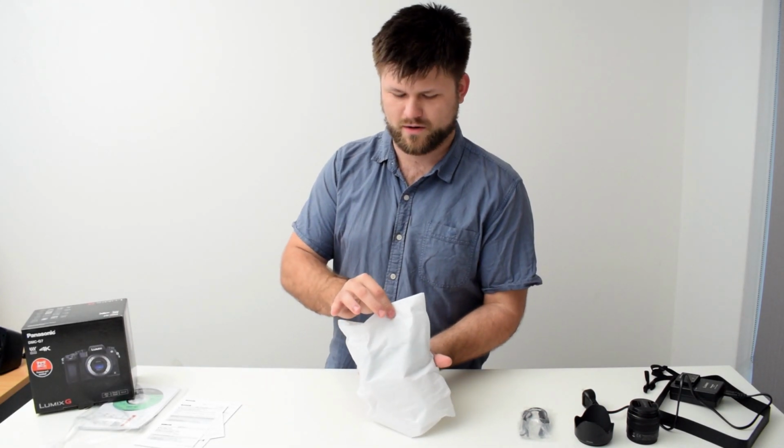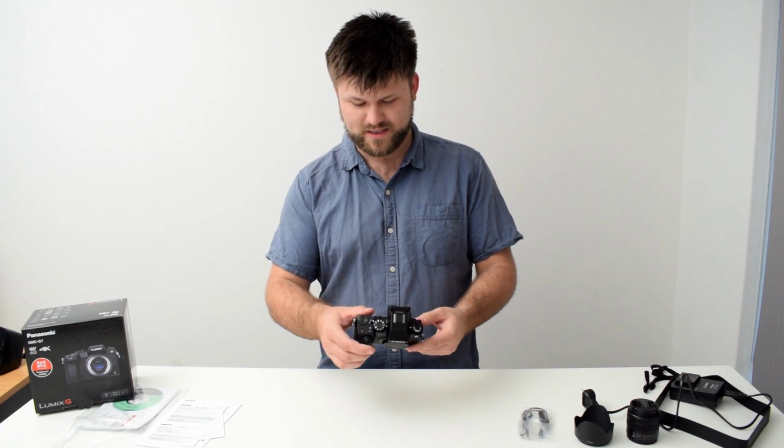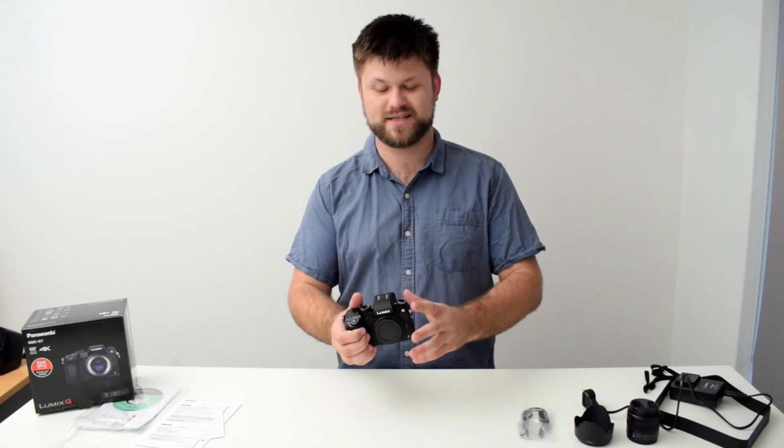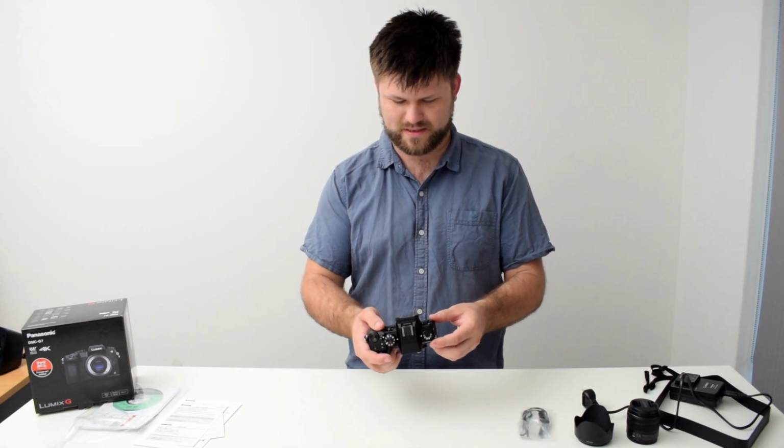Guys, here we go. Whew. It is small, it is light. I have held this in the store, but it is small and light and very impressive.